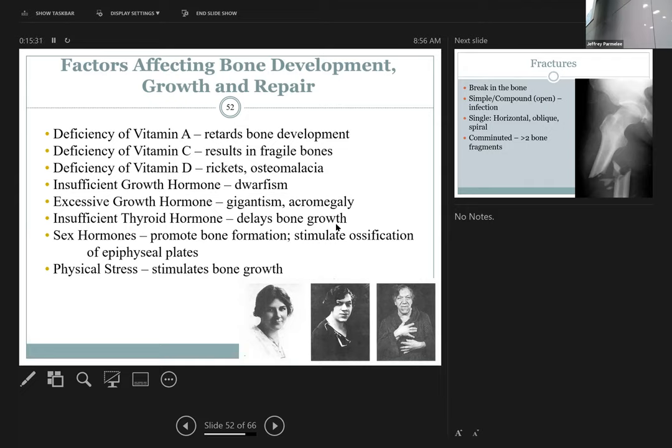Thyroid hormone is also necessary for normal metabolism, your nervous system, and bones too. And then again, sex hormones, estrogen and testosterone. We're going to see it's important for osteoporosis and for bone growth. It stimulates the epiphyseal plate, but also puberty, like rushes of hormones, also makes it ossify and you stop growing. So sex hormones, growth hormone, vitamins. And then you encourage bone growth by exercising, especially impact. Swimming not as much as running on a treadmill or something. The more the bones are stressed, the more they will grow.